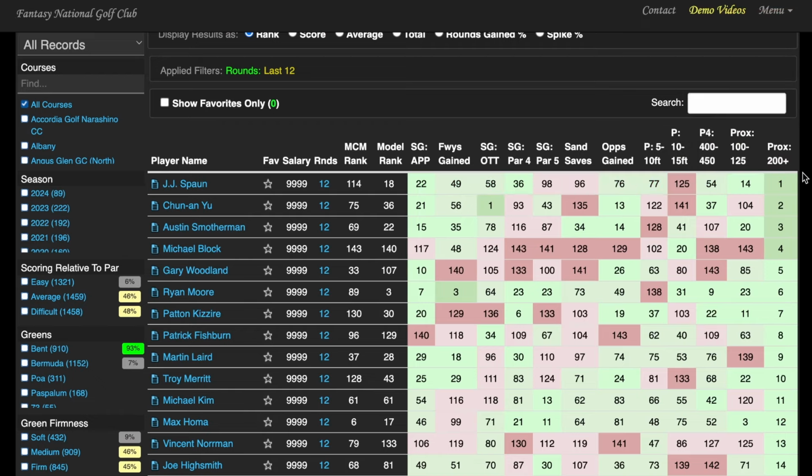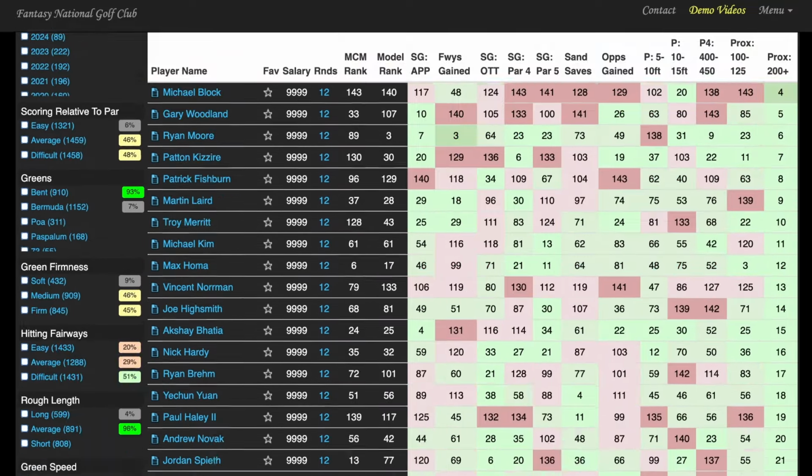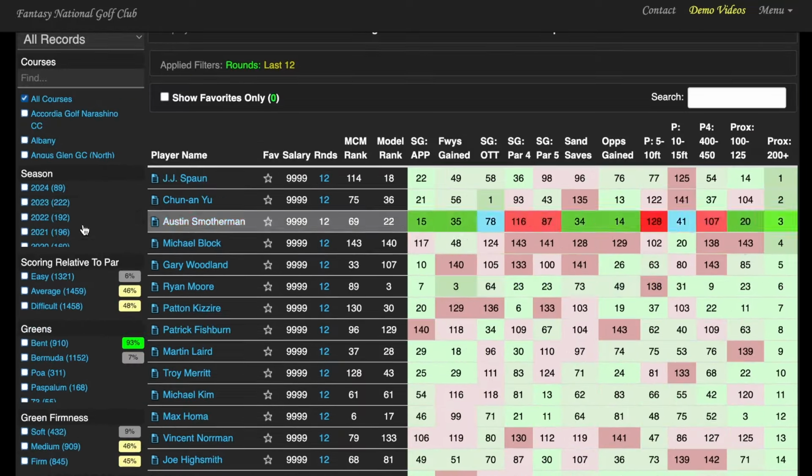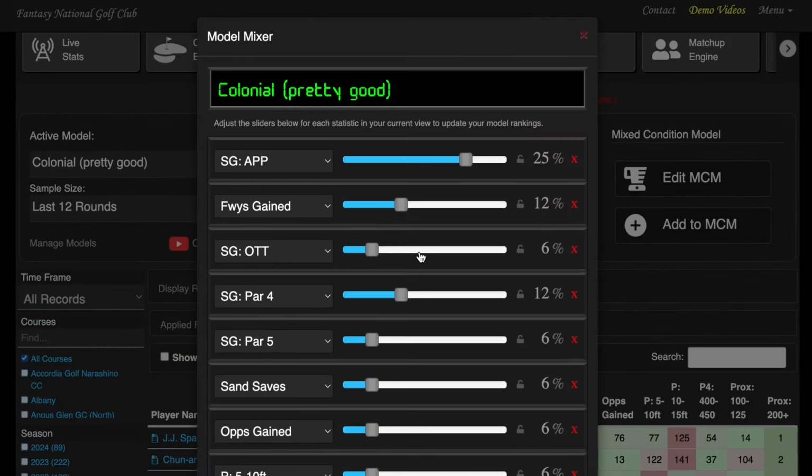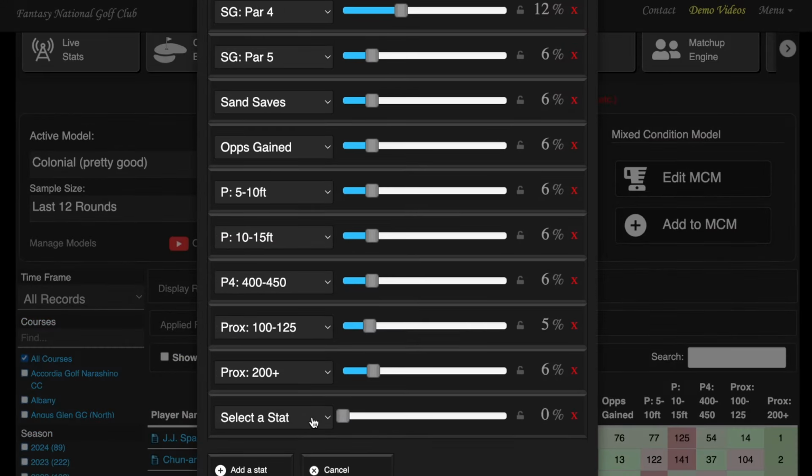Spawn, who's won in Texas before. I think he won Houston or Valero, one of the two. But, great wedge player, great from beyond 200 yards, as is Smotherman. Patton Kizzire fits that mold. Max Homa fits that mold really well. I'm going to throw in the 75 to 150 as well, just to take a look at that to see if there's anyone who rates out really well in all three of those.